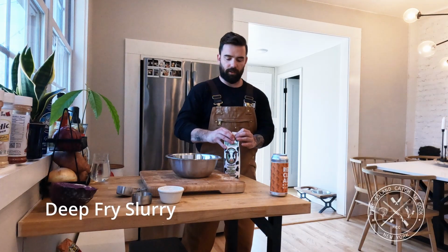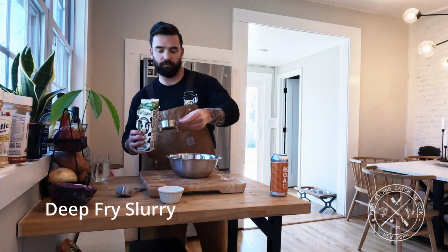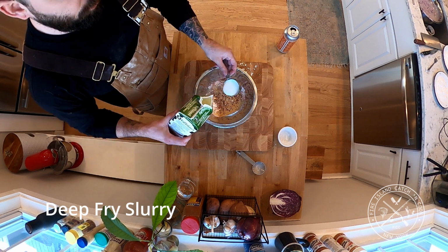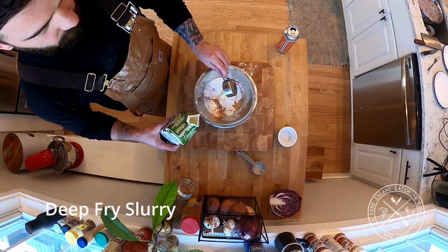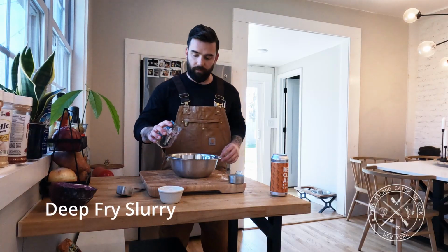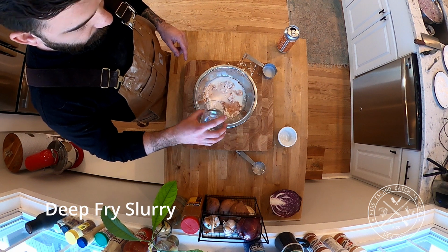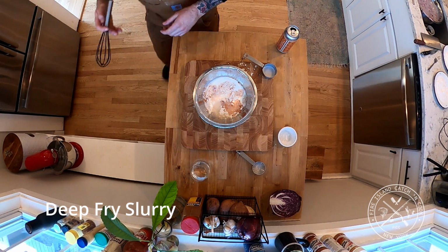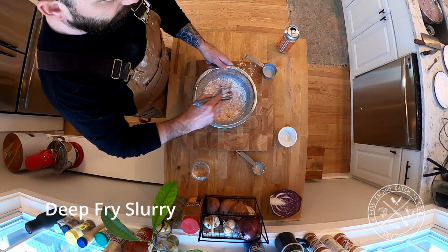We're gonna do 2/3 cups of buttermilk. This is 1/3. So we're going boom, boom. So I do water for feel, and I want you to watch this from the top camera here. All right, so I got the buttermilk in there. I got the water in there, and I'm just gonna kind of mix everything in together.